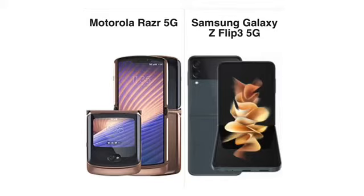In this video I'm comparing the Motorola Razr 5G flip phone, the second one, with the Samsung Galaxy Z Flip 3 5G. Both of these are among the emerging flip phones, and they're probably going to be the most popular ones. Let's go ahead and just compare these two bad boys.